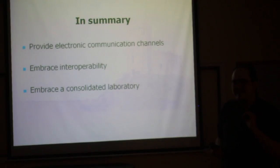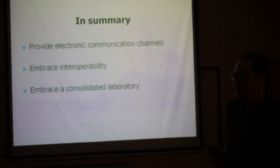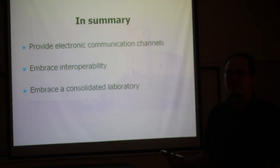So in summary, to improve patient outcomes, to improve the goals of the laboratory, to improve turnaround times, to improve the reliability of your testing process, and to communicate more fully with the global community, embracing more and more of the functions of your laboratory system can be a boon to your practice.